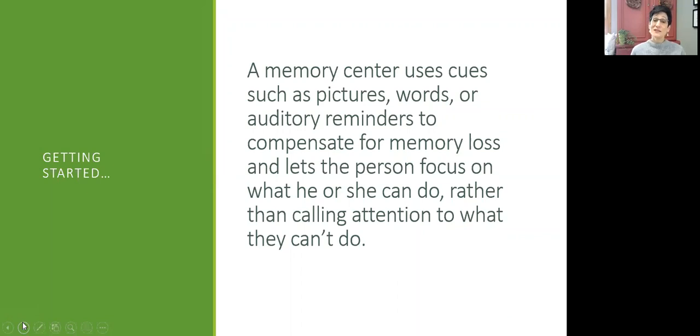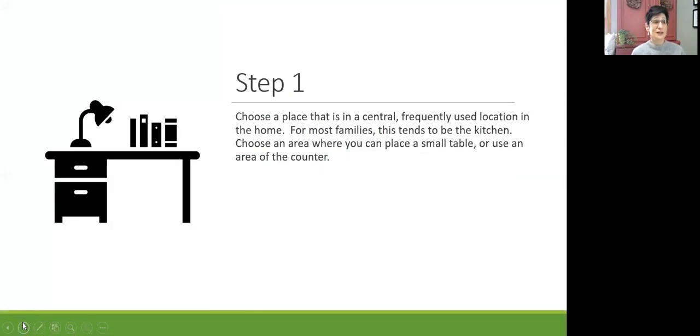So we're going to get started by using pictures, words, maybe auditory reminders to compensate for memory loss and help them focus on what they can do. And we don't want to focus on what people can no longer do or what they need help with. We want to really focus on everything that person is capable of doing.